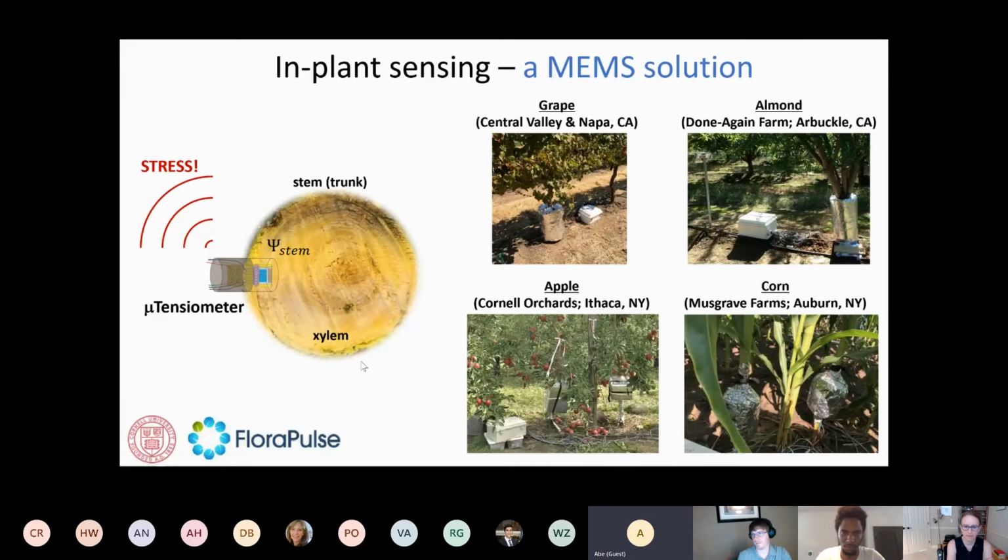And so we've been doing this across the country, both in California in grapes and almond, and I'll show you some almond data, and here in Ithaca in apple. We've had some success in corn, although it is more of a challenge and less mature in terms of a method of using this tool. And what you can see here is an installation of the site in which this MEMS device is embedded in the tissue.